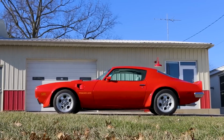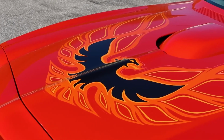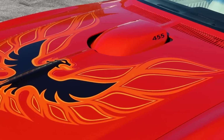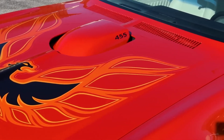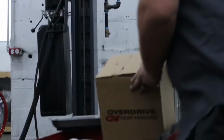But one of the things I didn't like about it is it's not that much fun to go on long distance with, because it's a 455 Butler motor, Turbo 400, and a pretty low rear gear, so it turns 3,000 RPM plus at highway speed. Well, that gets loud and annoying, drinks a lot of fuel. We decided to add a Gear Vendors overdrive.